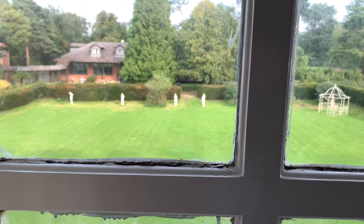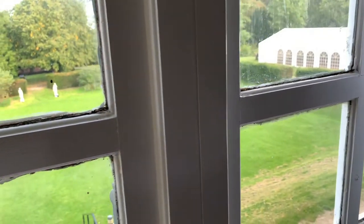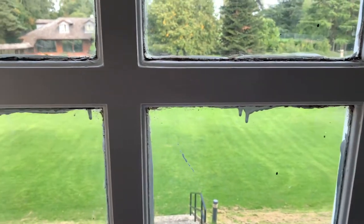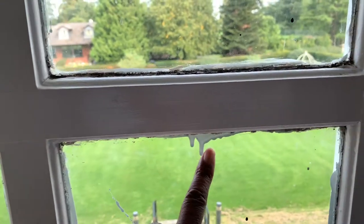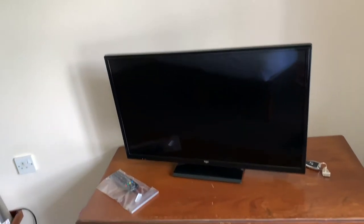So you can see outside, nice and green, like a pleasant view. But man, look at this, this is a real castle. Look at the paint coming down here. Look at all that, man. Okay, we've got a flat screen television.